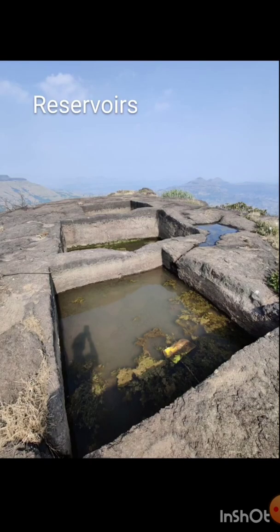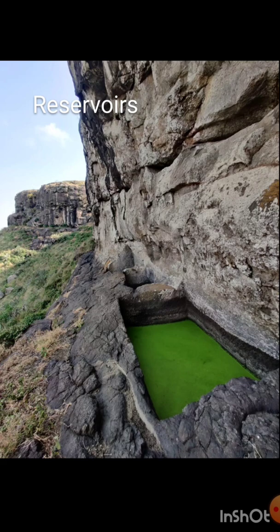On top of the final peak, we find a couple of rock-cut reservoirs and also some reservoirs below the top pinnacle.